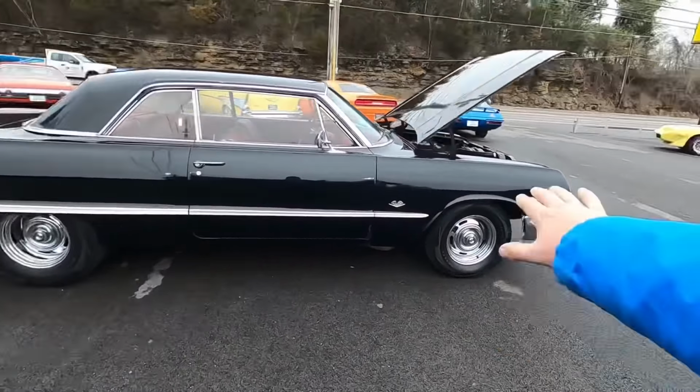Okay, before we take off, place your bets. Do you think the horn works? We'll go ahead and get her started. She drags a little bit, that's for sure.